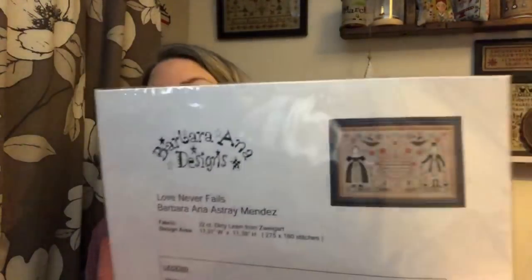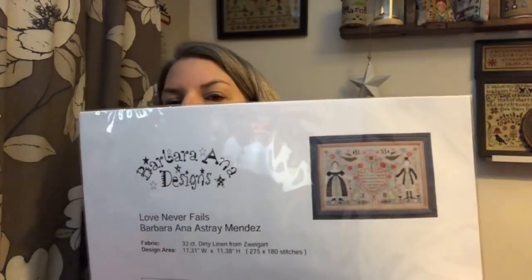This one is a Barbara Anna one, another one that I absolutely love and have an abysmal amount of work on. This is Love Never Fails, which is that one there. And I'm stitching it on a piece of 40 count XG Designs called, there it is. I knew it was in there somewhere. Old Linen.